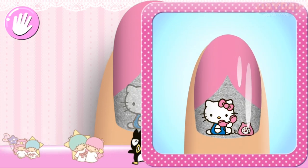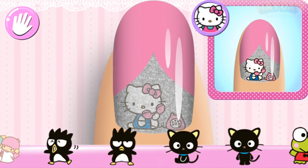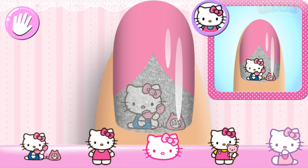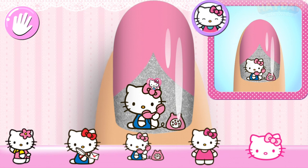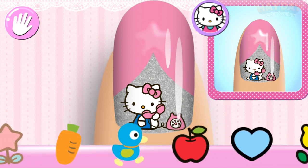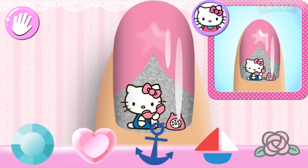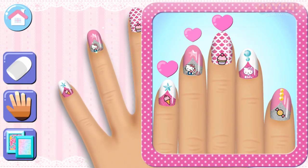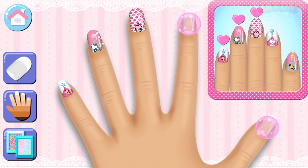The matching character to your nail. Great choice! Use two fingers to rotate your character or change its size. That's the way! Looks great! Now you can do the next nail.